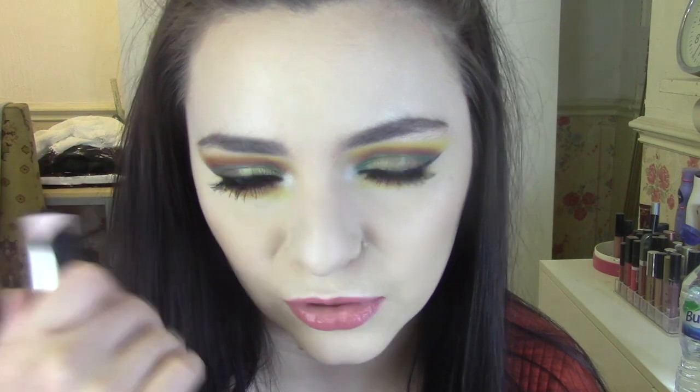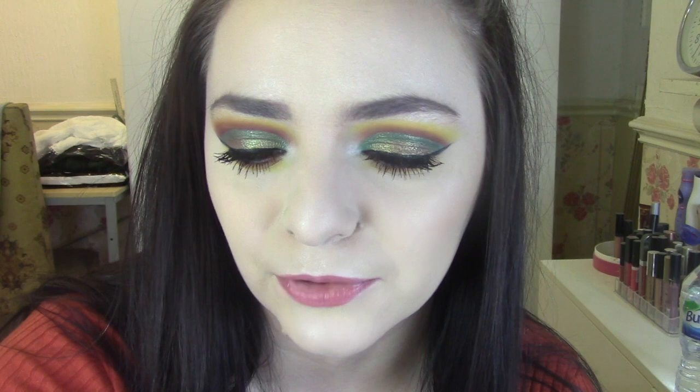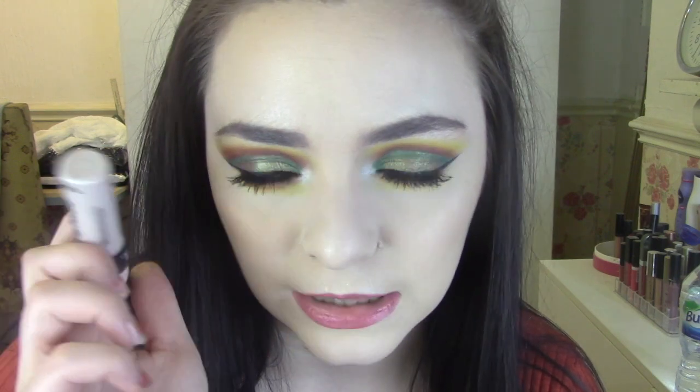I just think the formula is way too dry. Under the eyes, it doesn't look nice. It settles into all of my lines really badly, and it just looks really dry. Even over the top of foundation, which sometimes I find works with dry concealers that look bad on my bare skin, I still feel like the dryness pokes through.